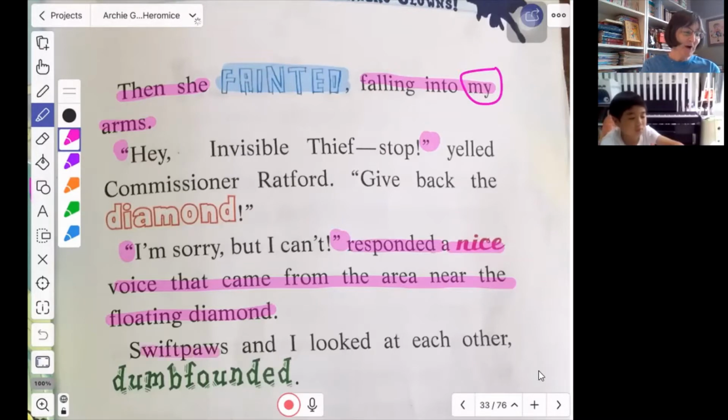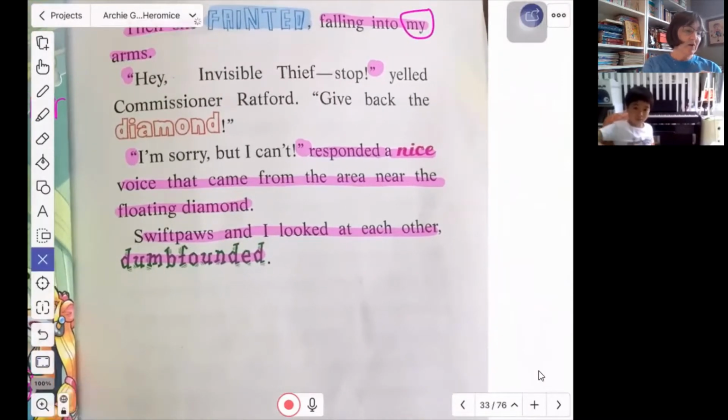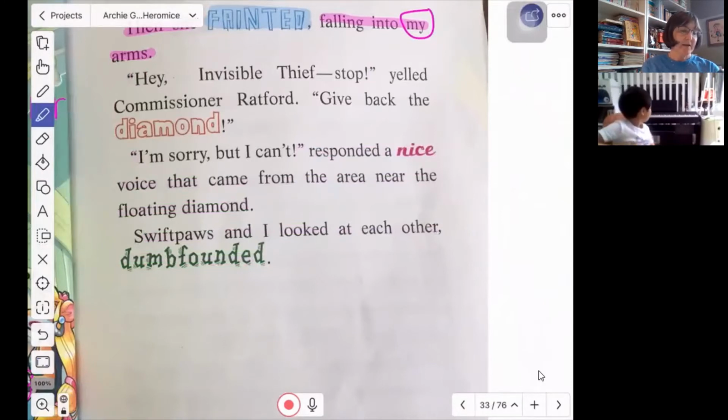So Swift Paws and I looked at each other, dumbfounded. This is one of our words for today. So let me highlight that in blue. We talked about responded and dumbfounded. Dumbfounded means just so surprised, we don't even know what to say. We're just so surprised, we can't even speak. That's what it means to be dumbfounded. Now that's a little bit hard to say. Can you say that? Dumbfounded.